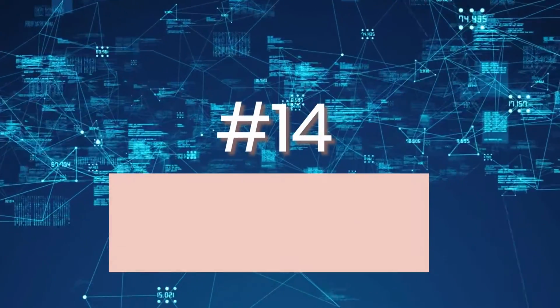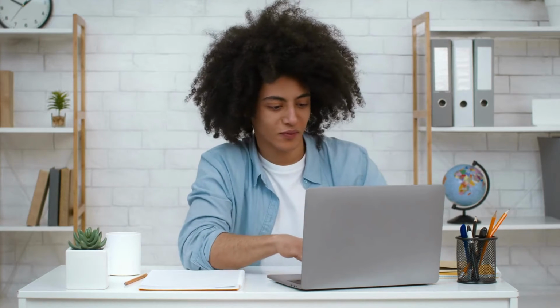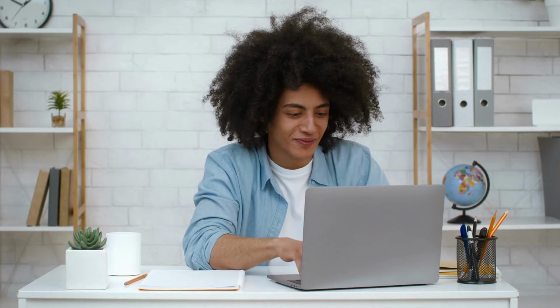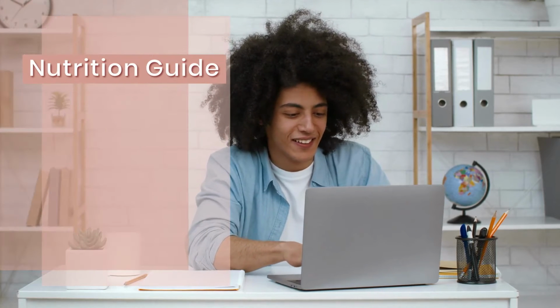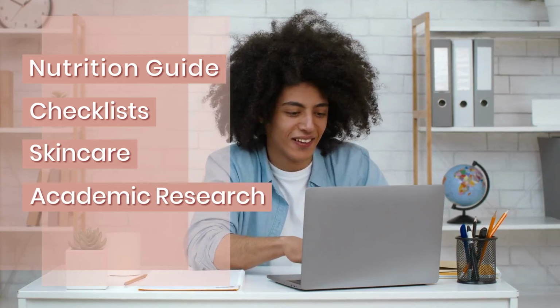Number 14. Educational products. These are digital products that teach people what they need to learn. You can be a creator for the academic sector. We are all unique, and there must be something that you know how to do well. Go ahead and create a series of products for it. This could be a nutrition guide, checklists, skincare, or academic research.